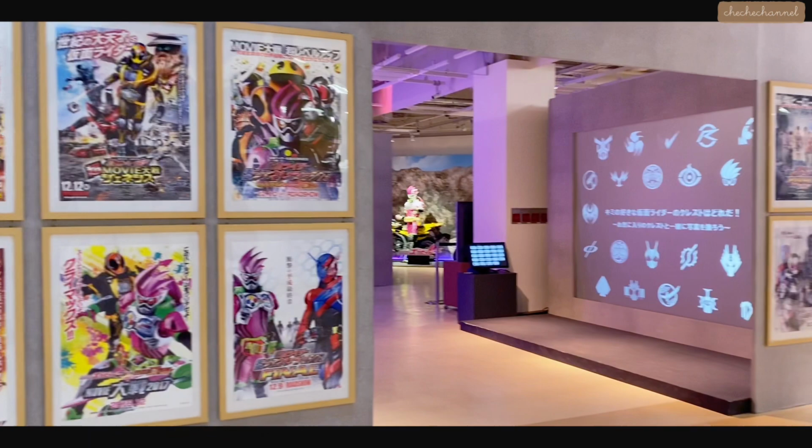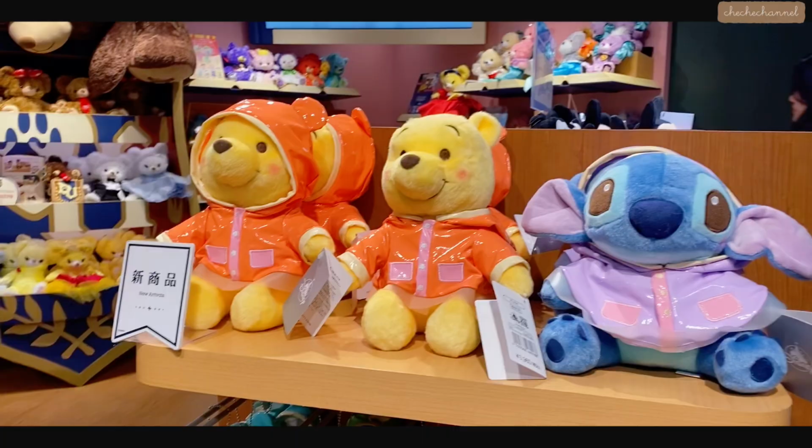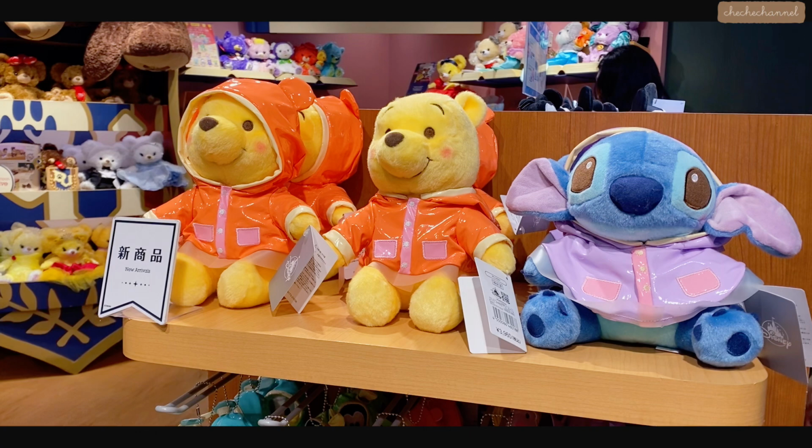Now let's head to the Kyoto Disney store, you know I had to visit. The Kyoto Disney store was really big and really packed. It was two stories and filled with the most adorable Disney merch ever. I can't get enough.